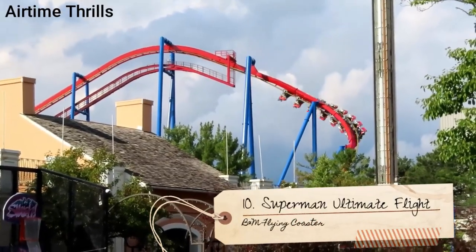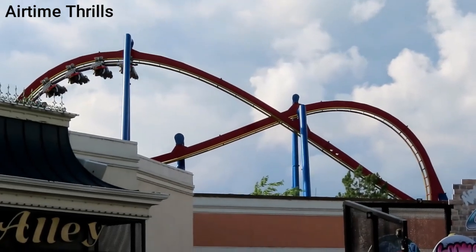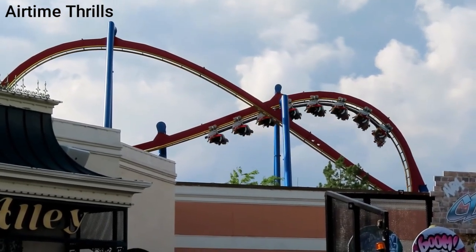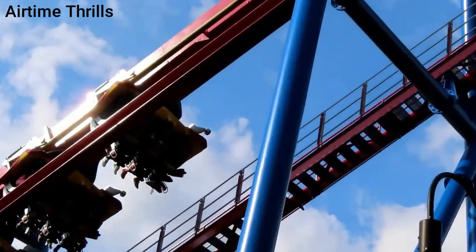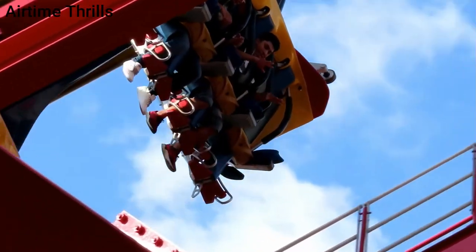Number 10 is Superman Ultimate Flight, a B&M flying coaster, opened in 2003. This is a clone of the Superman at Six Flags Over Georgia, which I have ridden a lot over the years. I used to really like this model, but as time goes on, I've just grown to like it less and less. I've come to realize that while the pretzel loop on here is a top tier element, the ride just doesn't have much else to offer.